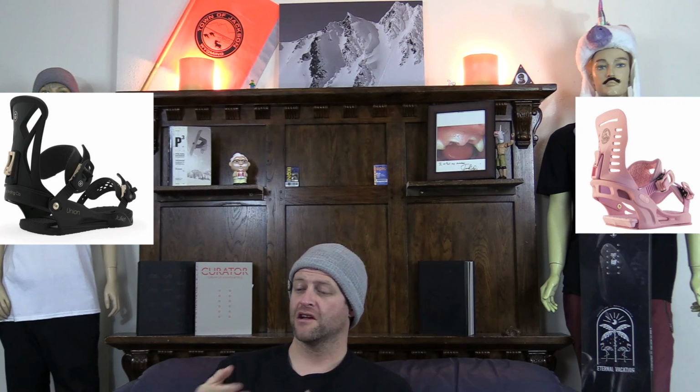Number 2. This is a tie between the Union Juliet and the Fix January. Why is it a tie? Because I can make it a tie. But here's the reason why. With the Union Juliet, you got a 2-piece construction, so you got a little more adjustability. But let's say you want a unibody, that's where the Fix January comes in.